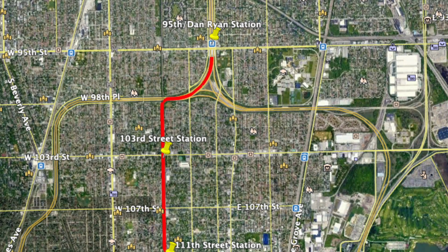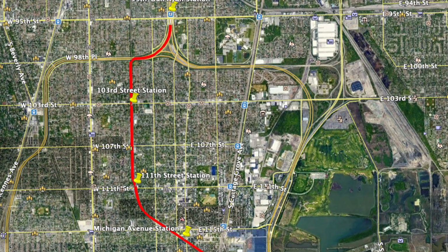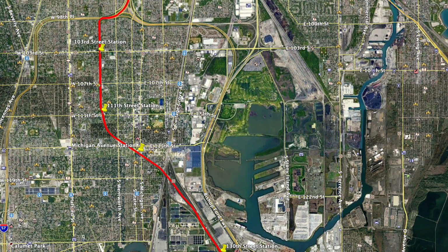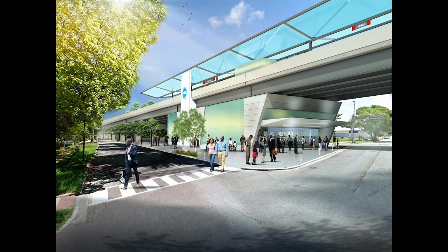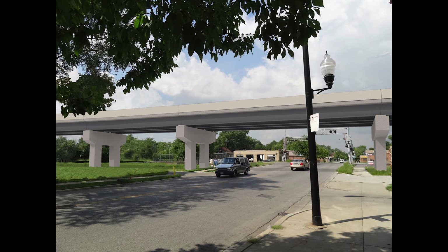South of downtown, the Red Ahead program is looking to also add 4 new stations to the southern end of the Red Line. Extending from its current terminus at 95th and Dan Ryan, the preferred alternative will see the line routed to the west, following the Union Pacific corridor until 130th Street. In December of 2020, the Federal Transit Administration approved the project to enter into its New Starts grant program. The project will be developed over a 2-year period, ahead of a grant being approved by the FTA in 2023. Construction of this extension is expected to begin in 2024 and be completed by 2029. But that's definitely worth a video on its own.